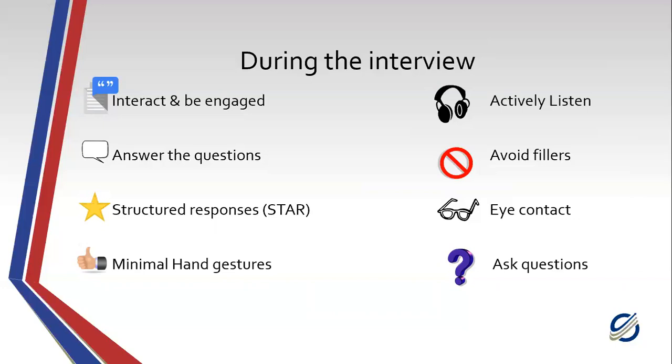And when answering questions, again, there are ways to maintain a structured response. This is the STAR method: the situation, task, action, and result. So you really want to be structured in your responses to their questions.